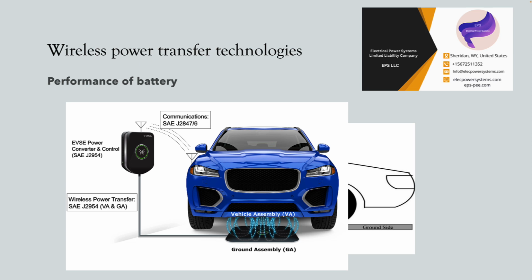Battery compatibility. Some types of wireless power transmission may not be compatible with all types of batteries, which can impact battery life and performance. For example, some technologies may be better suited for charging lithium-ion batteries than other types of batteries. Battery health. Wireless power transmission may impact battery health over time, depending on the specific implementation details. For example, if the device is left on the charging pad for an extended period of time, it could overcharge the battery and reduce its overall lifespan.